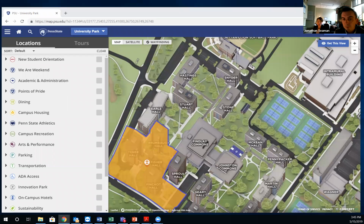So you have an idea of what dorms we will be in. The female dorms will be Martin Hall, Pennypacker Hall, and Stewart Hall. And the male dorms are Hastings Hall, Snyder Hall, Stone Hall, and Earl Hall. Now, there may be a little bit of shift in these dorms given the numbers once we get that into housing. But as of right now, those are the dorms they're indicating.